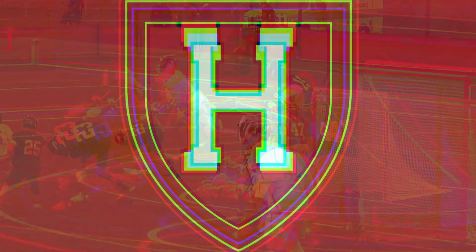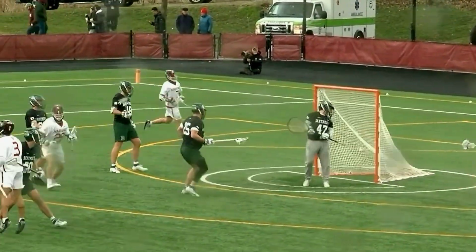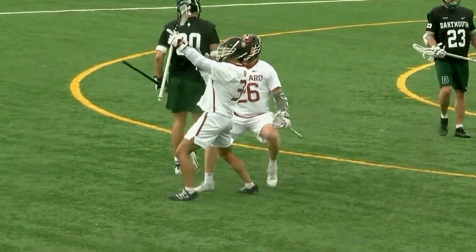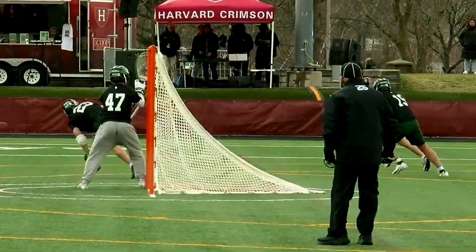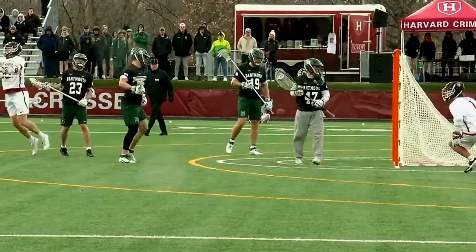Could you have drawn up a better start for the Crimson? Harvard didn't even have their full substitution on. You can see the excitement. And after the last 2 weeks, Harvard is looking to push around the Big Green. But Coach Kerwin and this face-off group, Mitchell Myers, really need to step up right now.